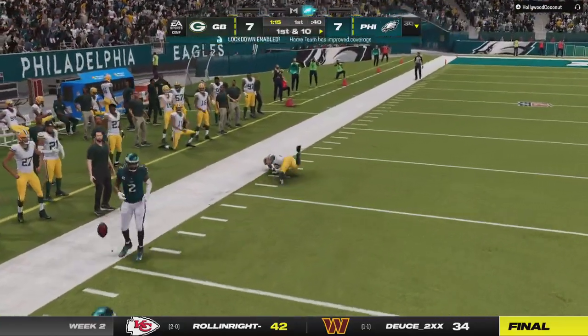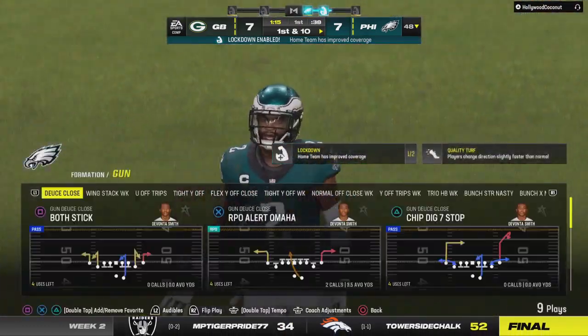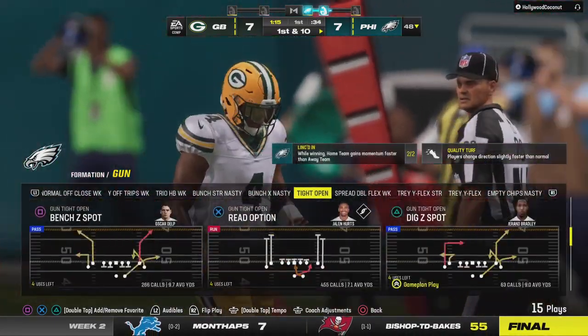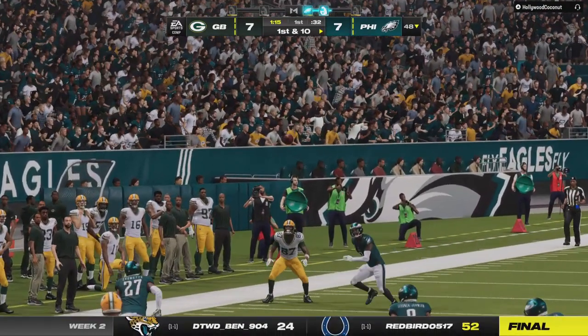That to the sideline, and it's intercepted. Darius Slay with a pick. And the Eagles are going to take over a couple of yards shy of midfield. That's not one that he's going to want to remember, but he had to get it out of the way at some point, his first career interception.